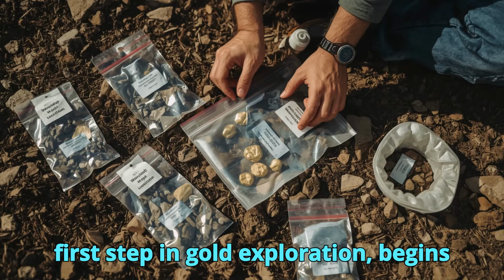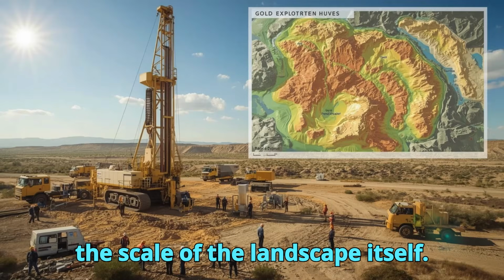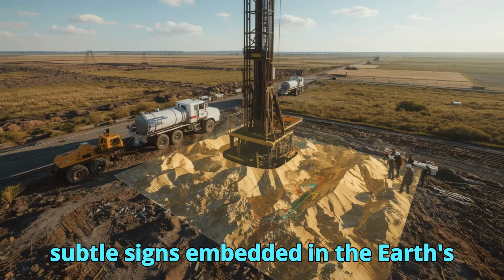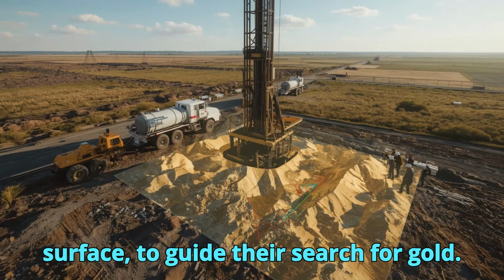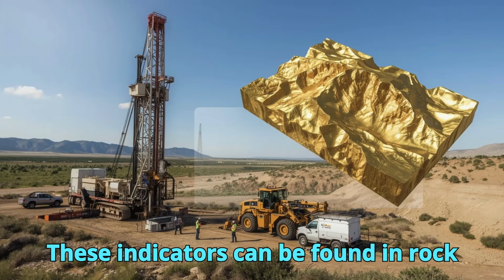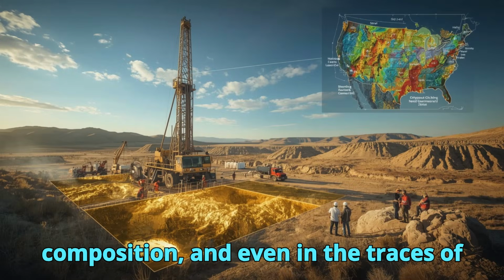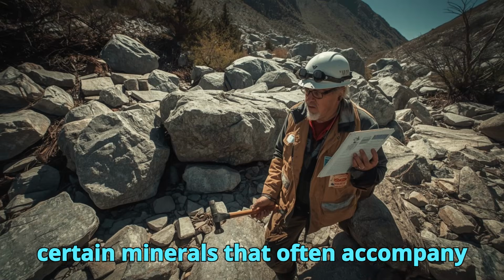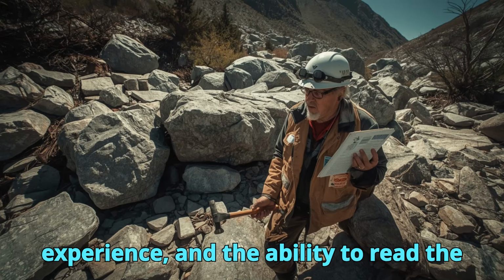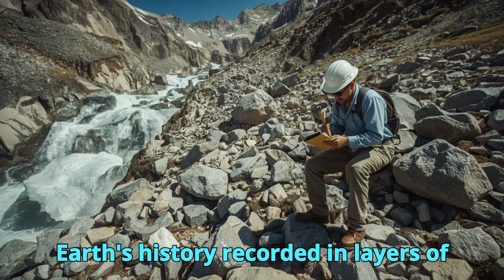The first step in gold exploration begins long before any drilling or sampling, at the scale of the landscape itself. Geologists rely on geological indicators, subtle signs embedded in the Earth's surface, to guide their search for gold. These indicators can be found in rock types, structural formations, soil composition, and even in the traces of certain minerals that often accompany gold deposits. Understanding these patterns requires careful observation, experience, and the ability to read the Earth's history recorded in layers of rock.